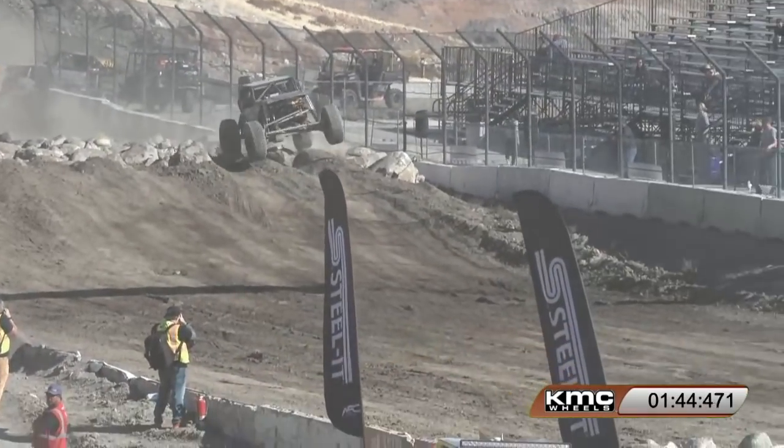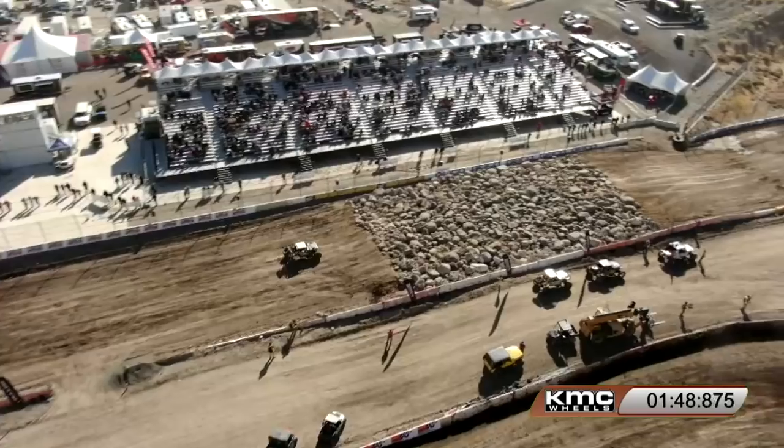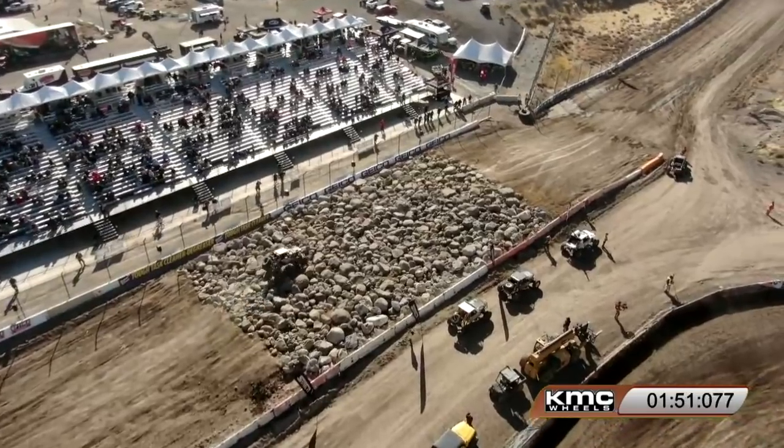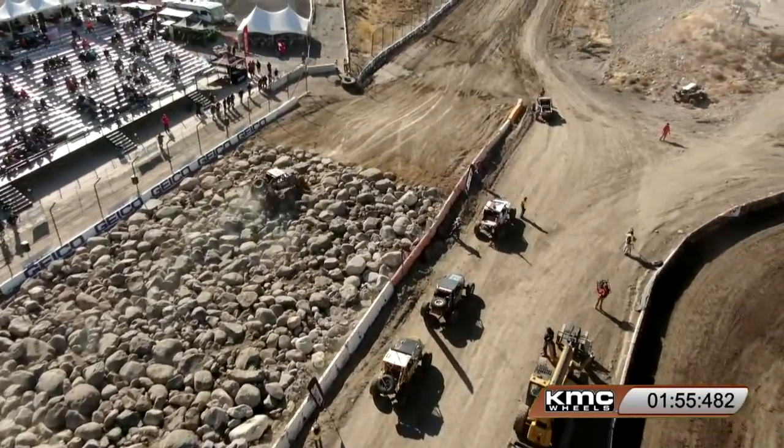He's blowing through the 4 Wheel Parts Rock section, all over the throttle, getting ready to head into the Steel Lip Rock section. There's about 100 feet. Justin Hall is running hard. We'll get his unofficial time here shortly.